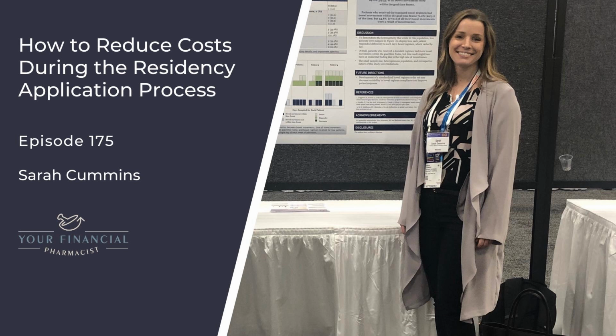So I think for a student, I'm just going to pick the most expensive example. Let's say you really want to do it. You're going to apply all over the country. You're going to go to mid-year.